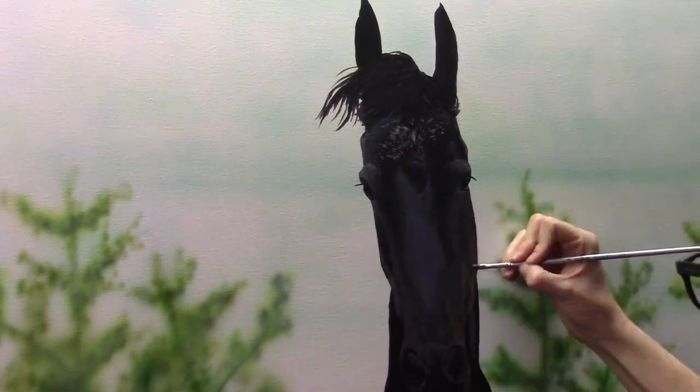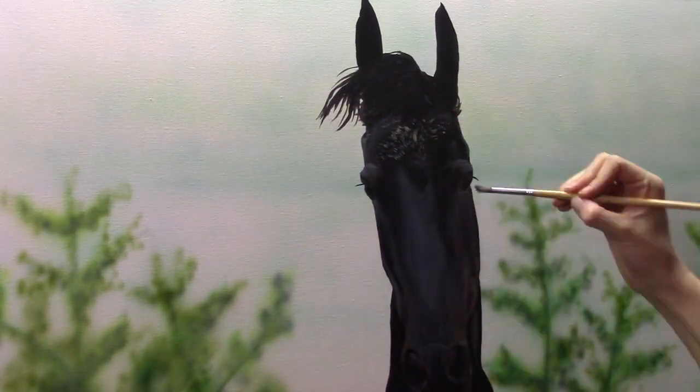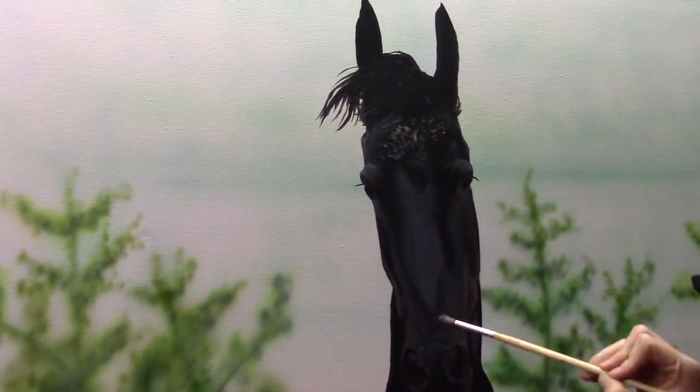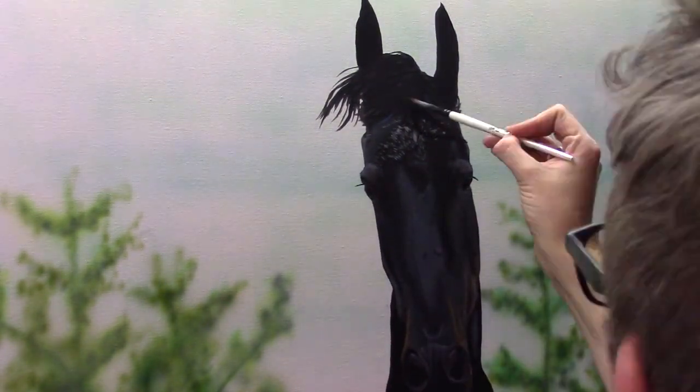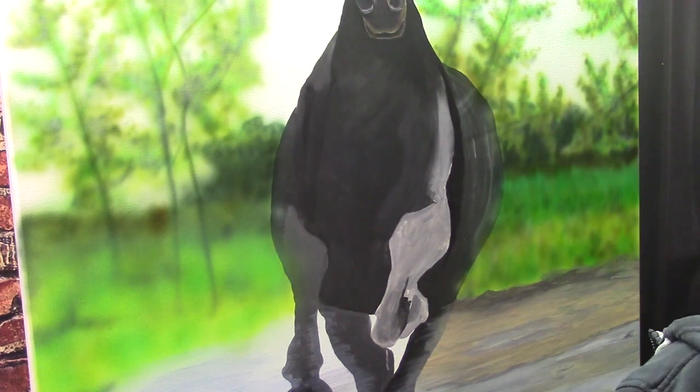What I also like is the mixing white, the mixing white from Liquitex. Not the titanium white, I'm sorry, the transparent mixing white, that was the word I was looking for. That lays on very beautifully, especially for those little shiny parts.